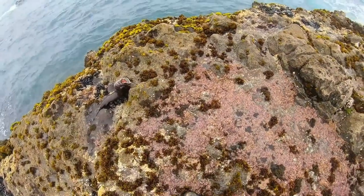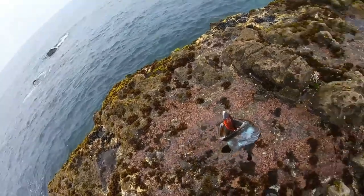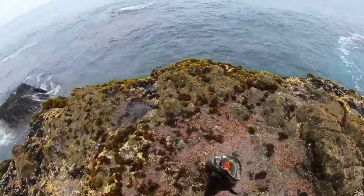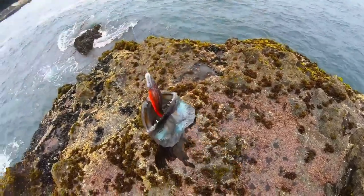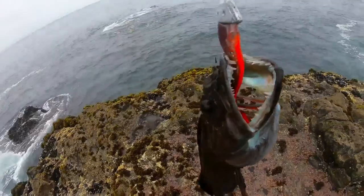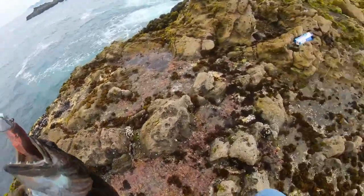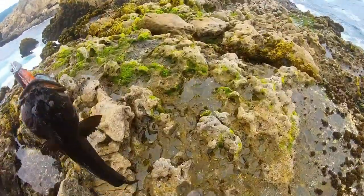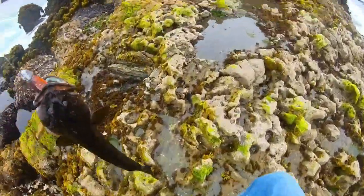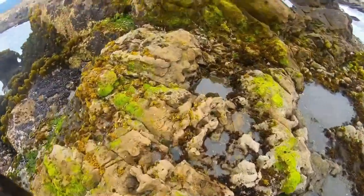Look at that! That is a lingcod, baby! Look at that monster! Yeah! Look at those teeth! Oh, buddy! Let's see if it's a keeper!